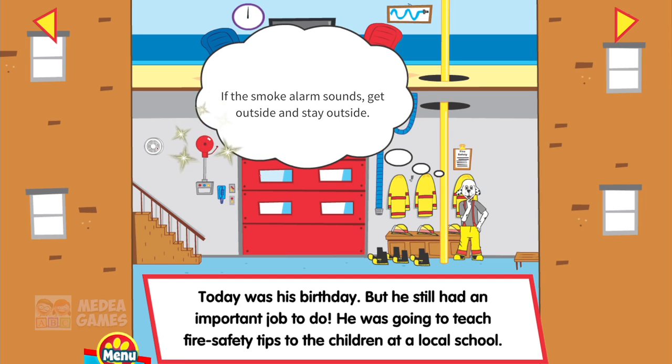If the smoke alarm sounds, get outside and stay outside.